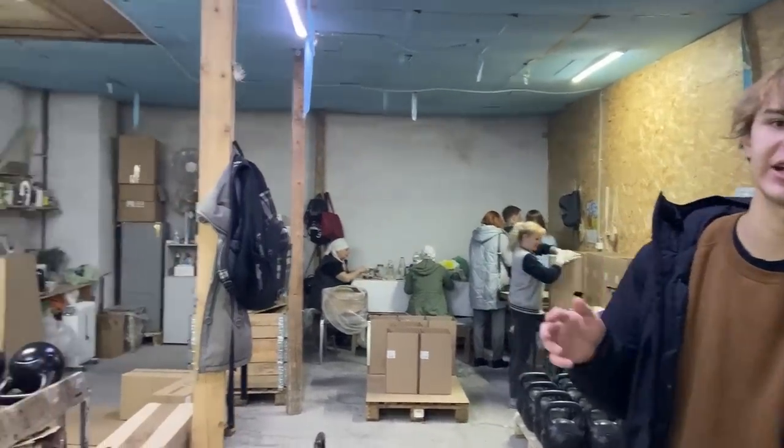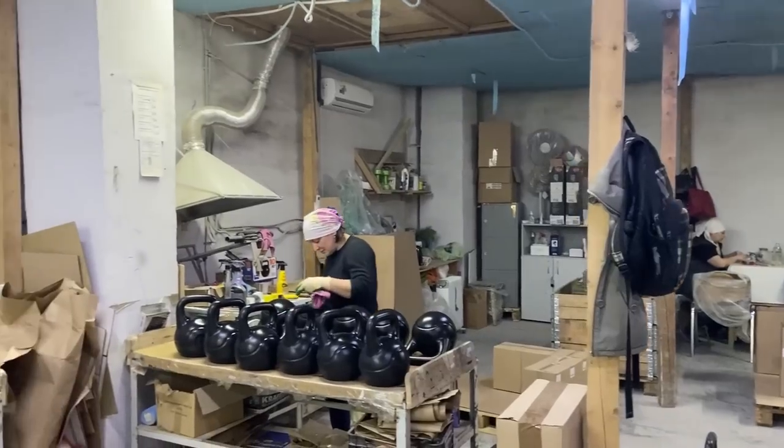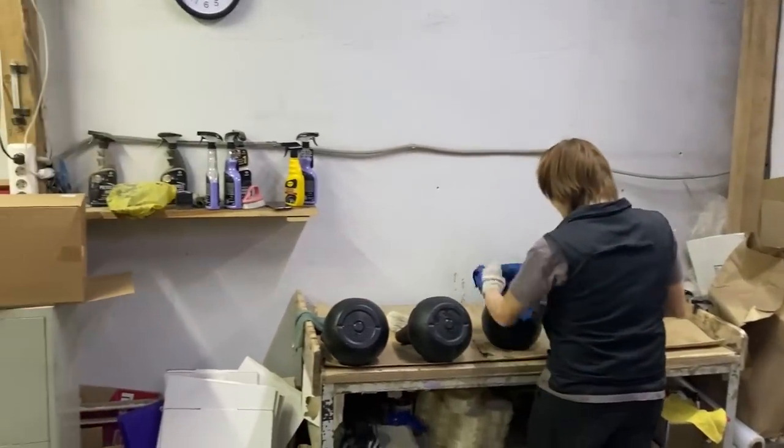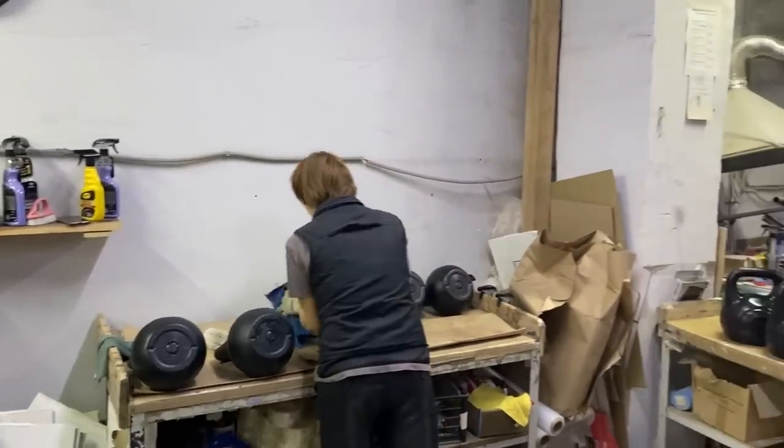So once the molds get filled with cement, they get capped off and sent over here into the packaging area, where they are put into boxes, they're labeled, they're cleaned, and they get sent off to retailers.